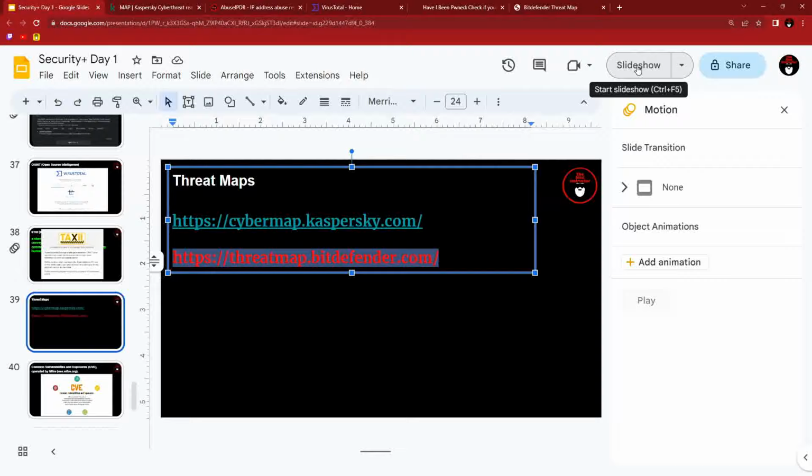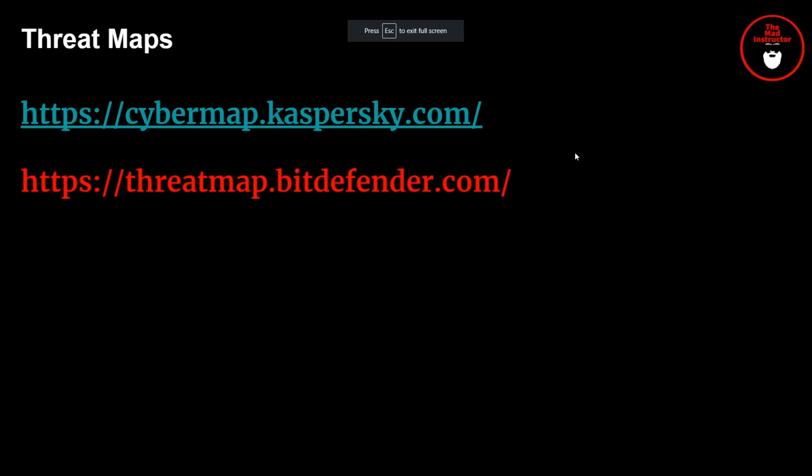But threat maps, I mean, that term threat map is on the objective list, so it's literally just that, a map that visualizes the threats currently happening.